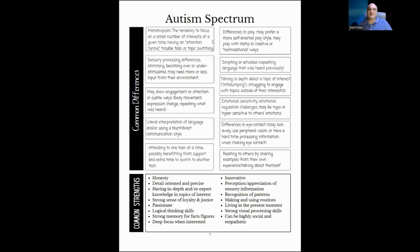And then they go into autism spectrum disorder. And they talk about the differences and the strengths. And this is very important because people need to know, yes, we have our differences, but we also have our strengths. This is very helpful because ADHD and ASD overlap. They have a lot of common traits, and it's very important to not mix and match them.